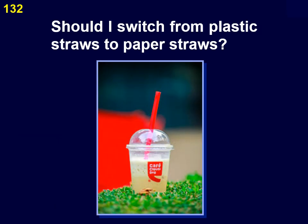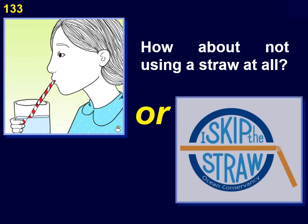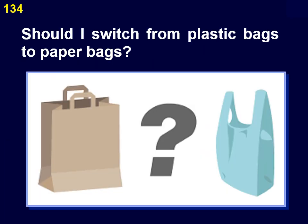Should I switch from plastic straws to paper straws? How about not using a straw at all? Should I switch from plastic bags to paper bags?